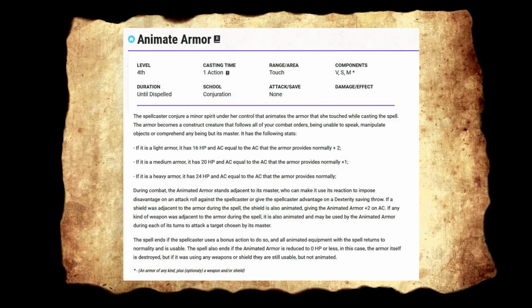If any kind of weapon was adjacent to the armor during the spell, it is also animated and may be used by the animated armor during each of its turns to attack a target chosen by its master. The spell ends if the spellcaster uses a bonus action to do so, and all the animated equipment returns to normal and is usable.